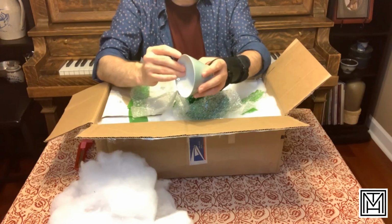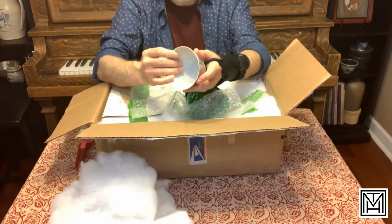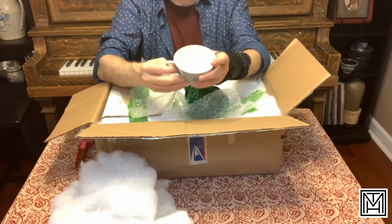There's a couple flea bites on the edge, which I'm not thrilled about because that was not disclosed in the sale, but that was not caused by shipping. So that's a whole different issue.